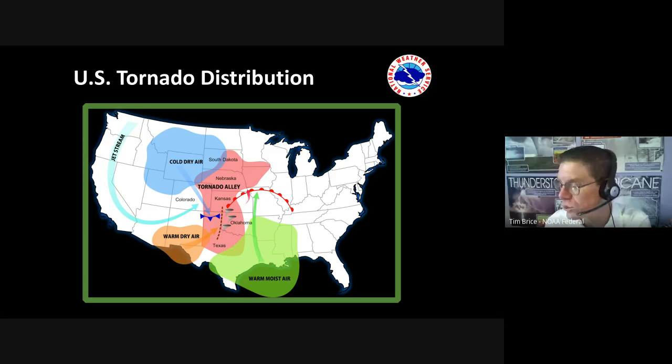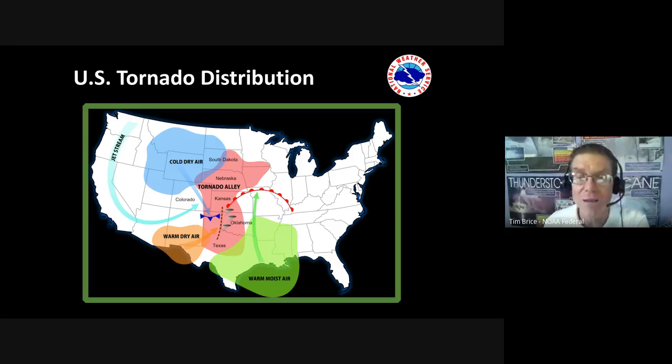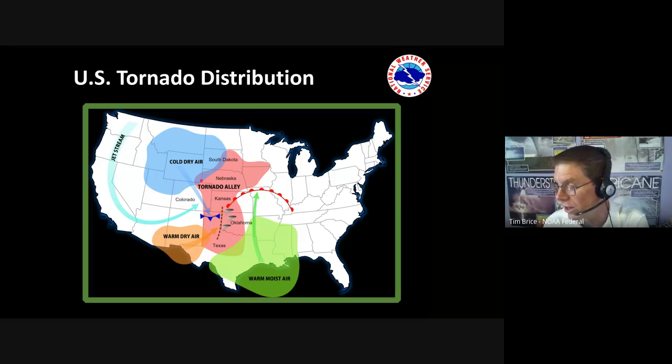And all these weather ingredients come together most often in the middle part of the country, from Texas to Oklahoma to Kansas. But you know what? Sometimes they can come together in other parts of the country. And like I said, every state of the United States has seen tornadoes at one time or another, but they most likely occur here in the middle part of the country.